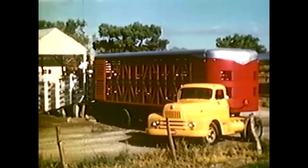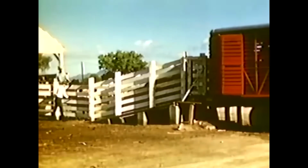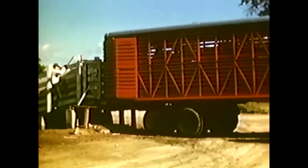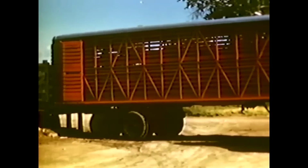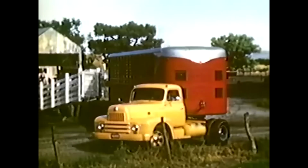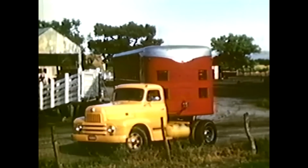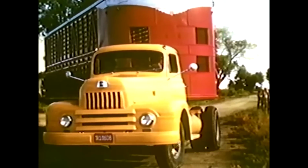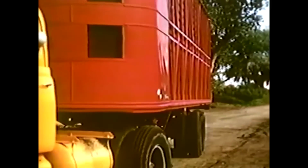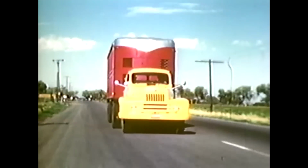Today's cattle industry puts its faith in motor truck transportation in moving finished stock to market. Out of that corral and away to the stockyards. They'll soon be steaks on hundreds of dining tables. And now, in the most modern way, they're rolling to market. The shrinkage is minimized. The quality of beef is maintained.